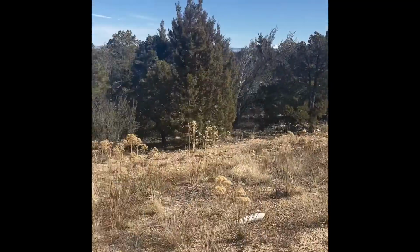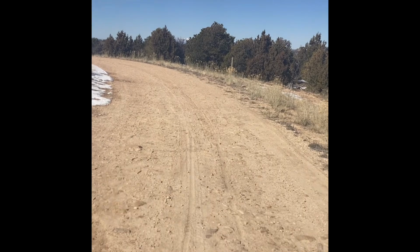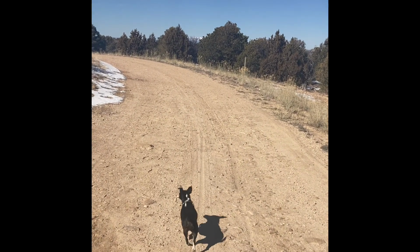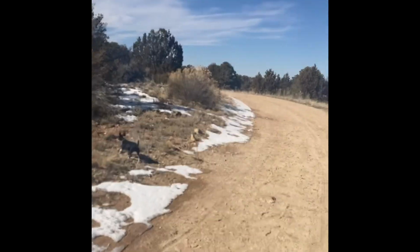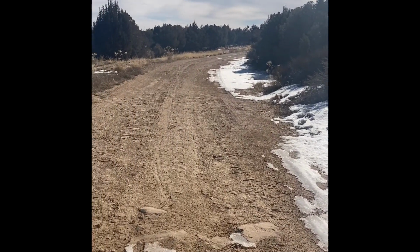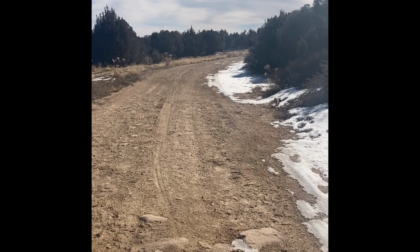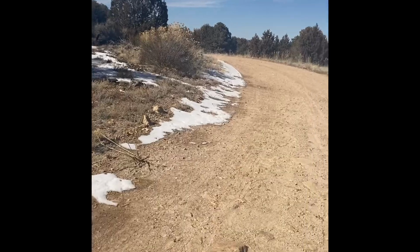Alright, I'm trying to keep a pace that's not going to make me sweat too much. I have a bunch of layers on. I think I have 4 layers on right now. Sweatshirt, sweater, 2 t-shirts. So I don't want to sweat too much. And when I do start to sweat, I'll take my base layer off and then just go from there. Yeah, I think it's around 40 degrees right now.